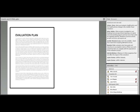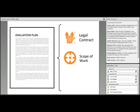Hopefully, then, you will think that this is interesting enough that you'll go back and pursue looking at ways to improve what you're doing with documentation. So here we go. Three key functions. These things include a legal contract, a scope of work, and one or more study protocols. And again, I'm going to talk about these things as though they are separate documents, but try to think of them as separate things that you're trying to accomplish, separate purposes for documentation.